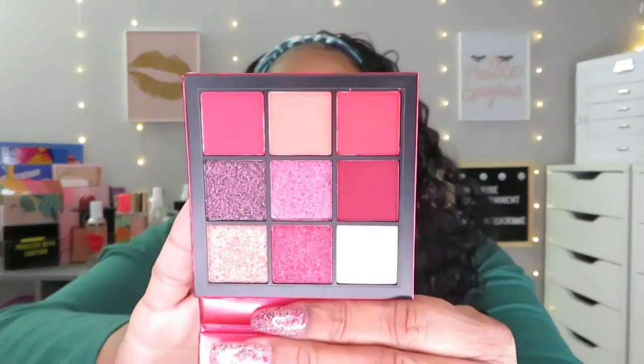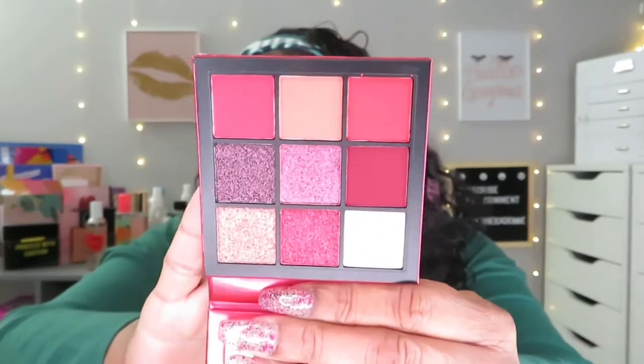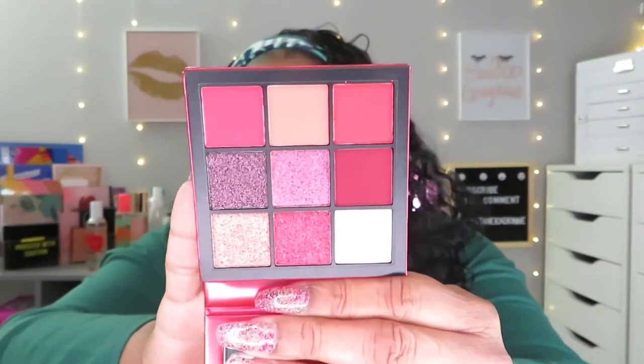So anywho, so we have here some Huda Beauty palettes. Now, this one is the Huda Beauty Obsessions palette. I'm not sure if I have this one or not. I don't know. I don't feel like looking. But these are the beautiful colors right here. This is pretty too. Very, very pretty.